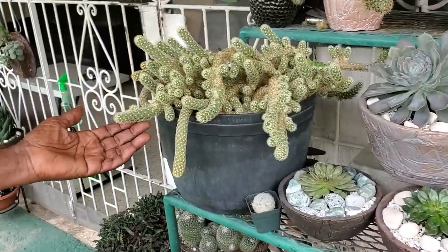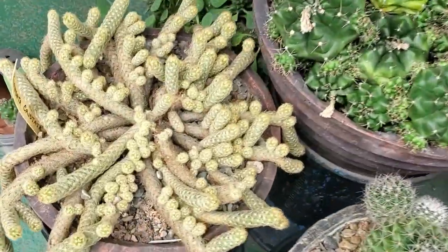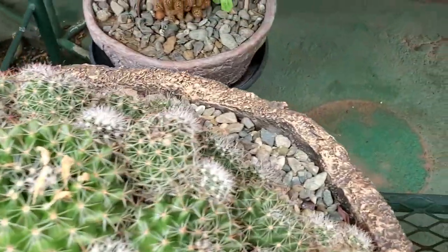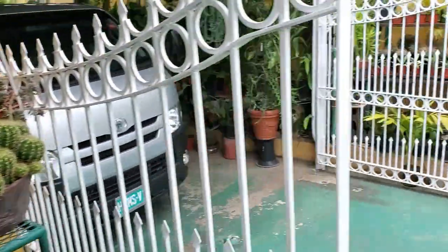This is a Mammillaria elongata. Elongata. And that's a green one, and there's a brown one somewhere too. This is another Mammillaria elongata. There's a brown one under there, but that's a small one. We have some on the other side? Yes. All right, let us go over to the other side.